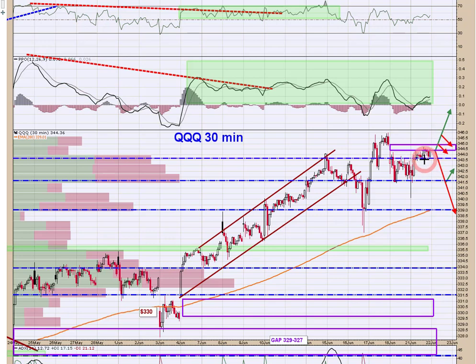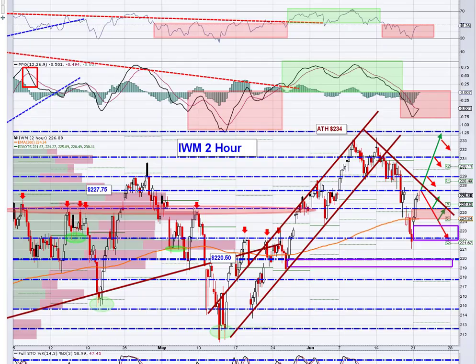But I think if we take out yesterday's high, that would be a place to get long for that gap fill and look for all-time highs up here at 346.50-ish. If we drop back down below 343.50, then it could be subject to some backsliding back towards 342. So depending on your time frame and how actively you're trading it, those would be your levels.